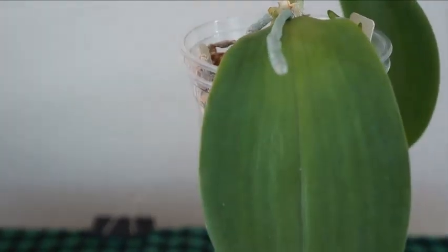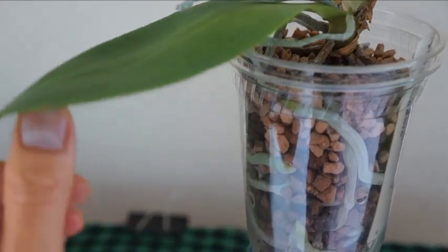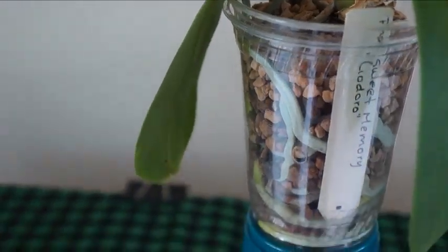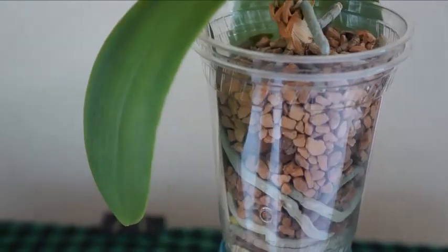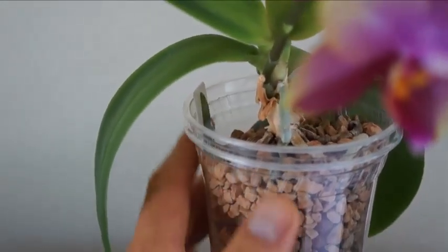This one is the smaller of the two, but after I had repotted this orchid, it also took off in terms of root production. The reason I put this orchid in a smaller container was because I just didn't think that it had enough root system to go into a 16 or 18 ounce cup. This is probably only a 12 ounce cup, or maybe 10.